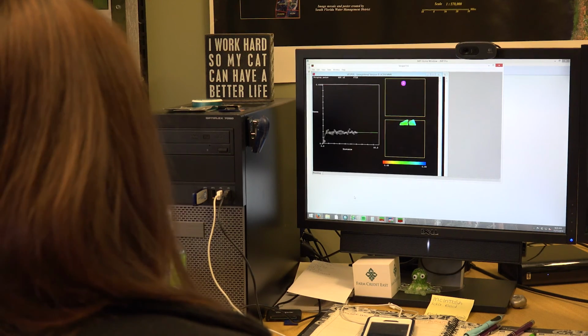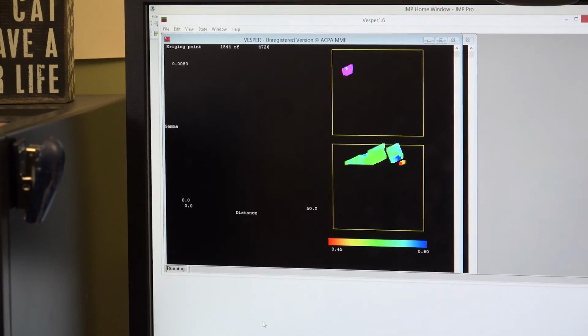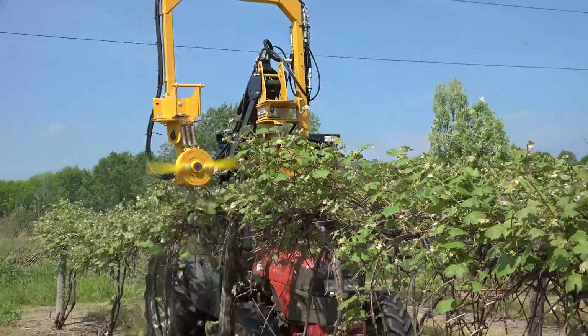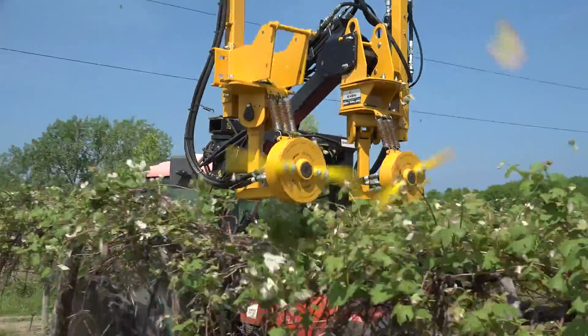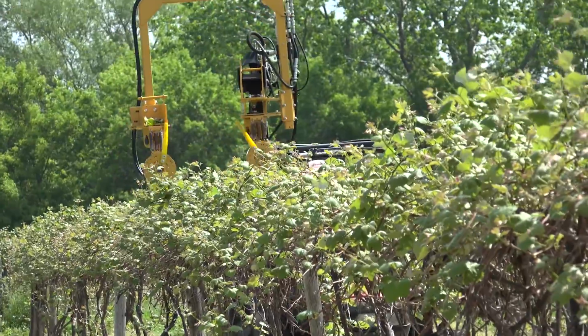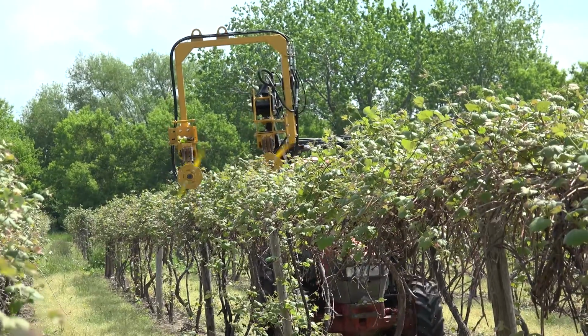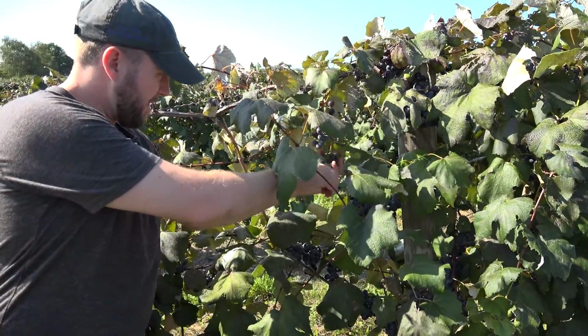So one of the things we're trying to do is build spatial prescription maps, and then we feed those prescription maps into a field computer, and that field computer will then control our vineyard mechanization equipment. So as a grower drives up and down the row, the mechanization equipment will either speed up or slow down, given whatever treatment we want for that particular zone. And then we test those treatments in the vineyard.